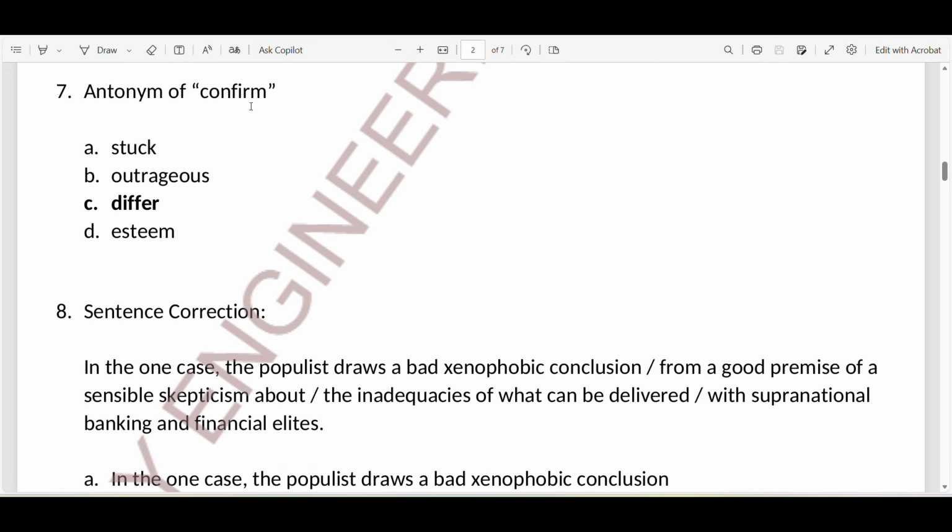Okay. And when coming to the next question, we are having the word conform. You all know what is the meaning of conform. That means they are conforming, they are giving that as a judgment. But they are asking for the antonym. That means they are not conforming. That means they are deferred, right? Yes.